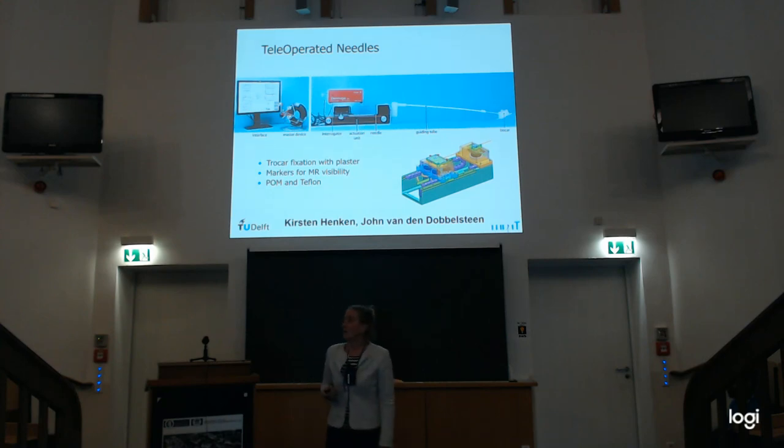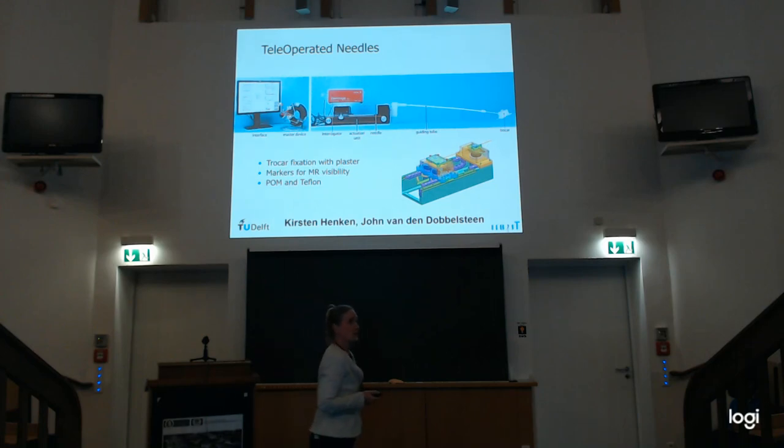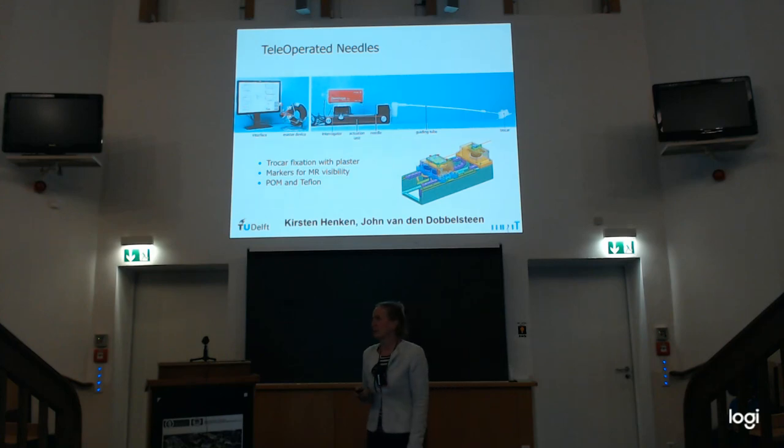A very good thing to get it in the corner of the lab, collecting dust. Because if you want to bring this into the market, it costs a lot of money, a big investment, and it's difficult to prove that it's really a benefit for the patients. It's not easy to develop these things.